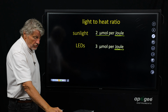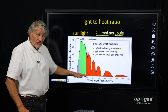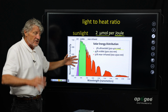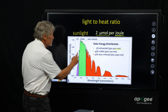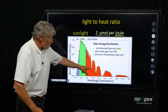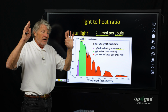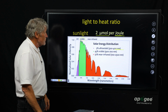But it's still 3 to 2. Where do we get 2? This is a spectra of wavelength of sunlight and intensity. Here, it's a classic. Apogee has refrigerator magnets with this spectra on it. This part right here, we say visible, is really photosynthetic photon flux. And this red part out here is thermal. It doesn't drive photosynthesis. It drives evaporation of water. It drives transpiration, but it doesn't drive photosynthesis.